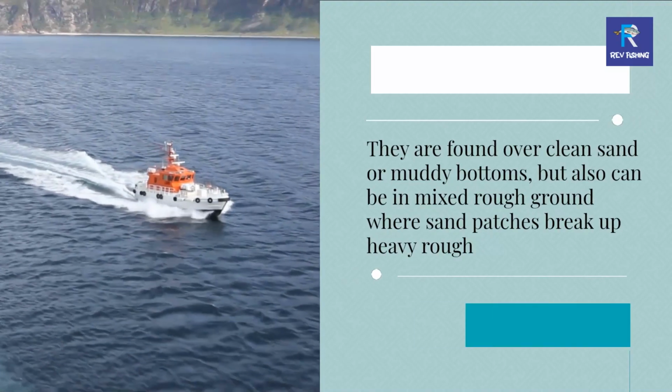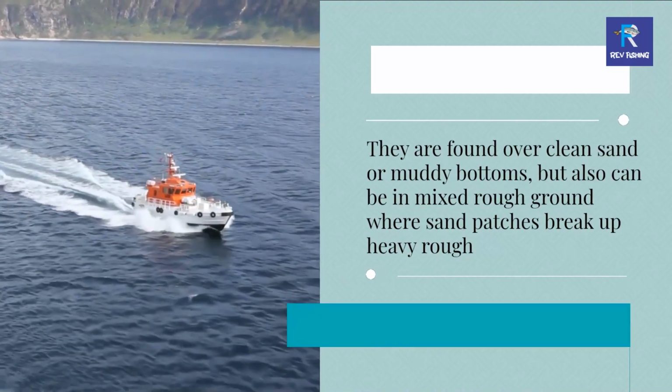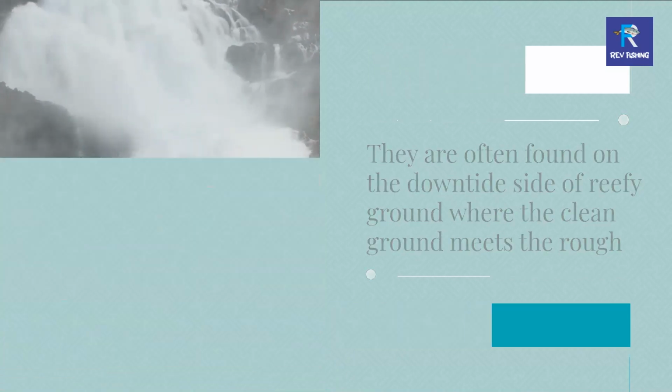They are found over clean sand or muddy bottoms, but also can be in mixed rough ground where sand patches break up heavy rough. They are often found on the downtide side of reefy ground where the clean ground meets the rough.